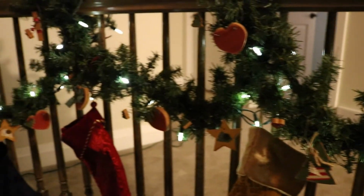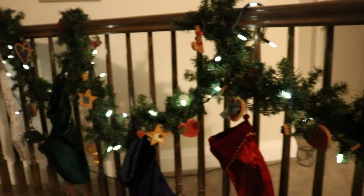Moving upstairs, we have a lot of bedrooms, and some of the kids choose to decorate them and some of them don't. So I did want to show you, my youngest daughter has a room that's very girly, a purple pink room. She loves to decorate, and of course she needs a little pink Christmas tree.